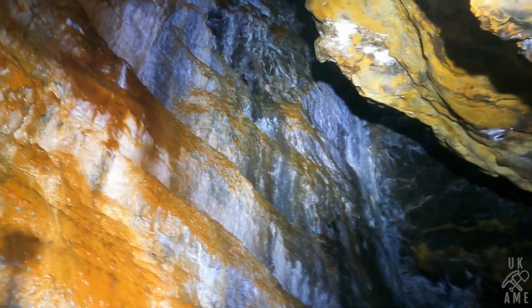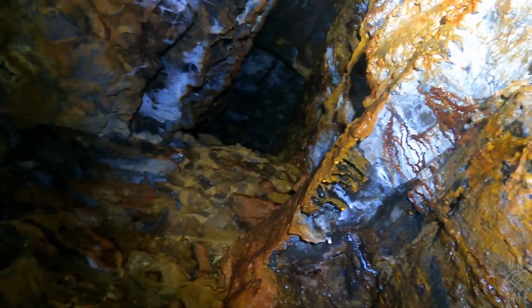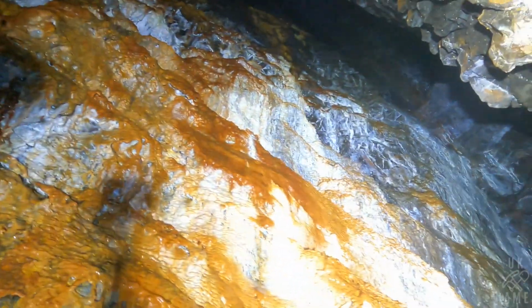So there's a slope up here, very colourful little slope. You can go down there, but not much down there. Some pretty iron band staining, so. And calcite. Dead stacked right to the top up there. Wow, that's quite amazing. It's very colourful, as you can see.